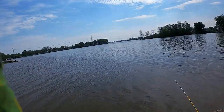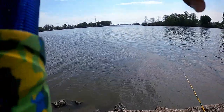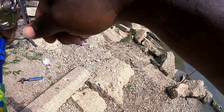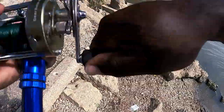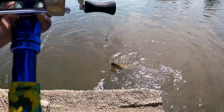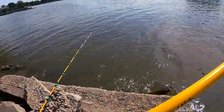Got him. Come on. Come on, come on, come on. Got another one, y'all. Man, he is fighting the life out of me. Look at that. He got me tangled up for real. Oh, he's a good one too. I can't just pull him out.